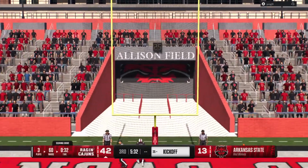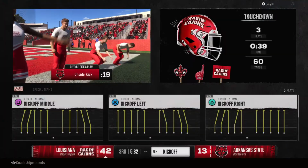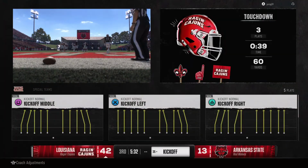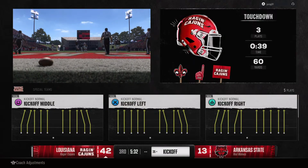The kick is up and good and put one more on the lead. Quick strike offense on that three-play scoring drive. And they capped it off with a thrilling 50-yard run for the touchdown.